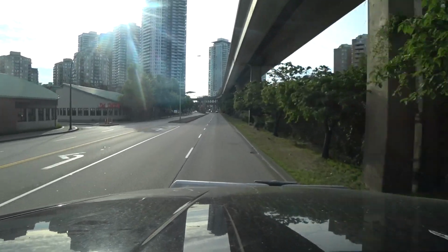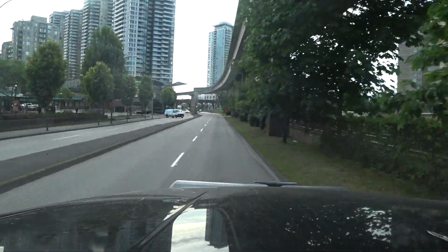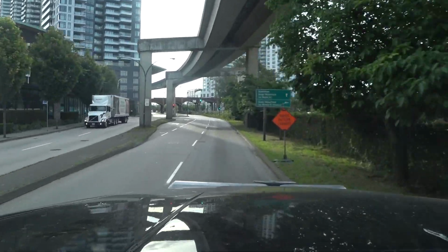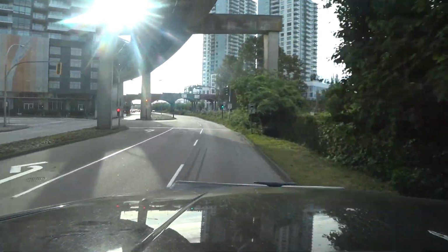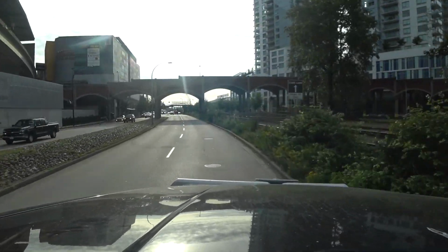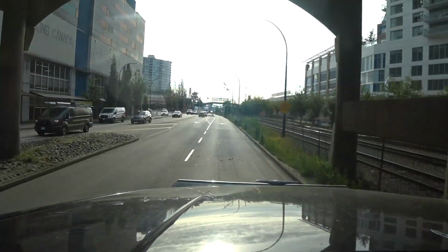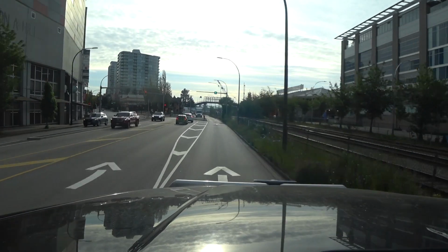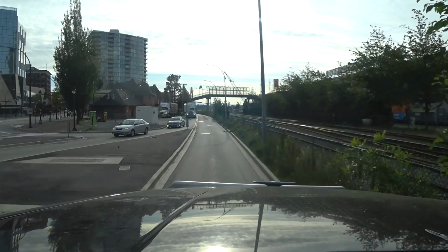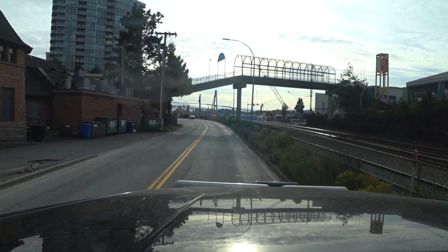Some small skyscrapers over here. Condos. In 400 meters, be in the right lane, then keep right to Front Street. Traffic pattern changed. No trucks over there, trucks on Front Street. Keep right to Front Street. That was going to be fun tripping today. In 3 kilometers, keep right to Brunette Avenue.